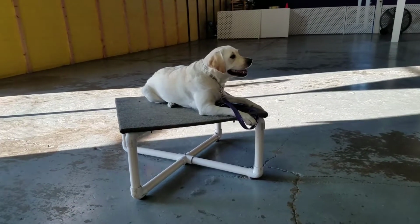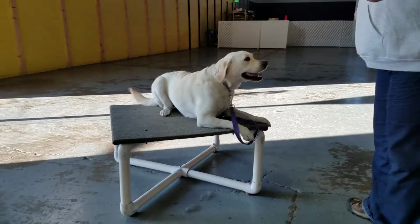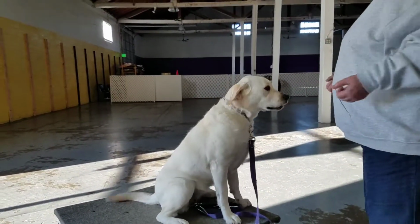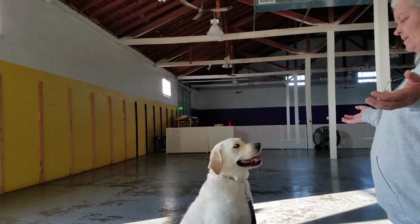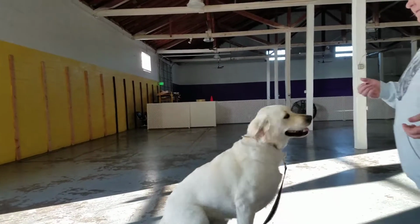But since we're here, what I'm going to do is split the object, one in each hand. And she's had this. Good girl. Here. Sit. Good. I'm going to show her that I have one in each hand. In order to access, yes. Good girl. Nope. Yes. Nope. Here. Sit. Stay.